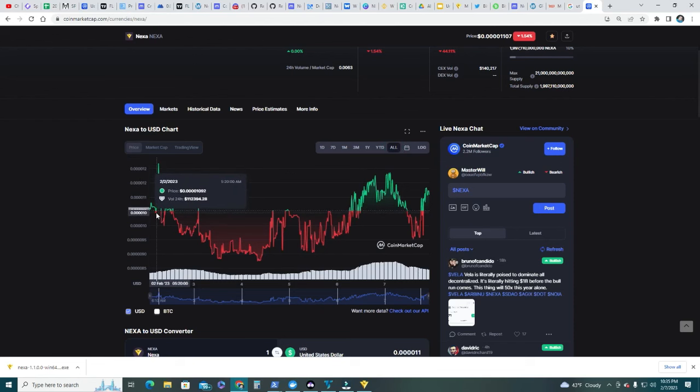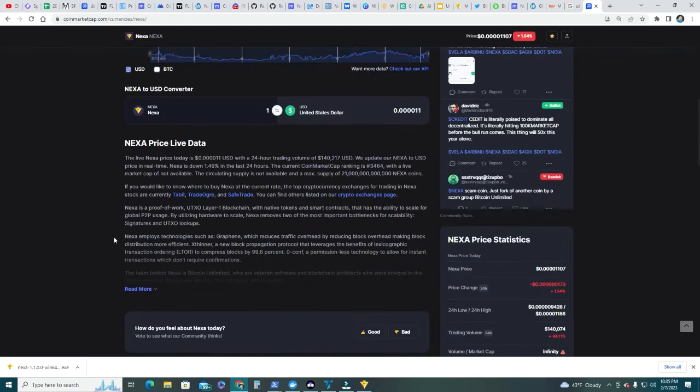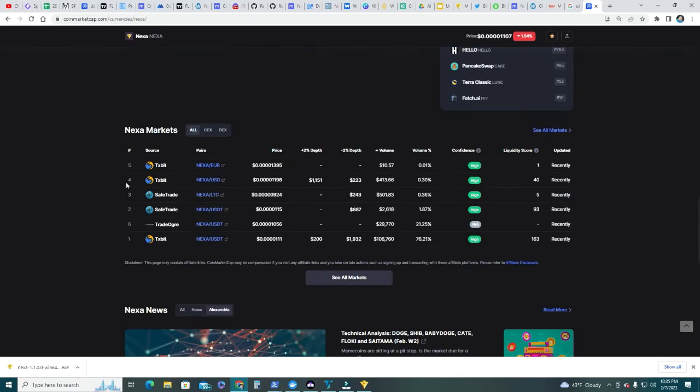So not much data, right? Since CoinMarketCap started tracking it, it's still in a very narrow range. If you go down here, these are the NEXA markets. I'm going to sort it by volume. TXBit is the one that trades with the highest volume, 106,000 on the day.